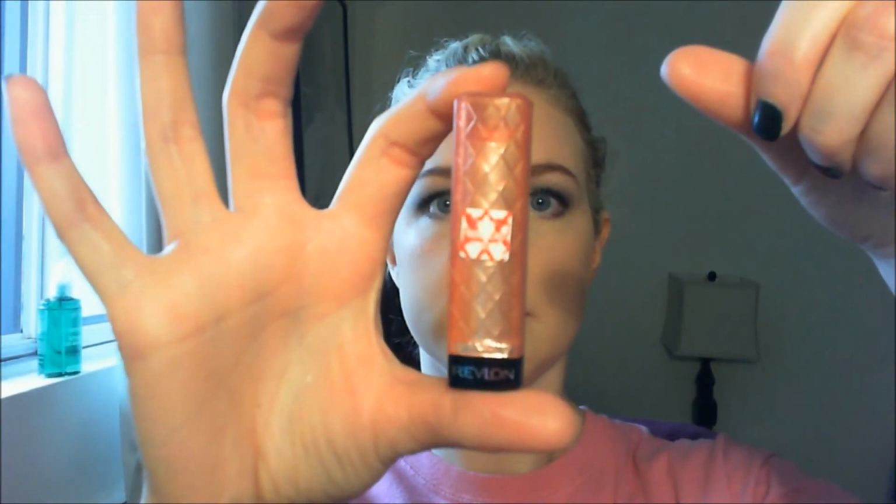And last but not least, my Revlon Lip Butter in Peach Parfait. I love these things. They're a lip balm and a lipstick combined into one, so they feel really nice on the lips and add just kind of a nice glaze of color. And there you have it.